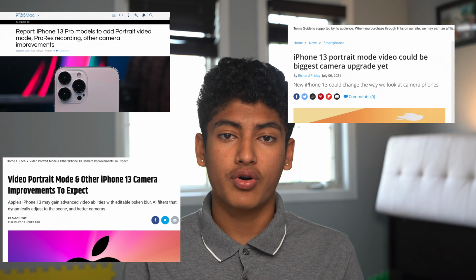But there's also been a rumor going around that for the upcoming 2021 iPhones, I'm not going to call it 12s or 13, that's just so confusing, so let's just stick to 2021 iPhones, they would probably be getting a feature called portrait video.